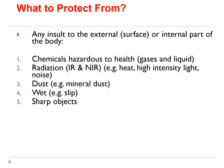So they need to wear glasses. And for dust, for example mineral dust, okay, they need to wear face shields. And then if they have a wet hazard, they need to have safety shoes to help protect them from the slippery floor and also from sharp objects.